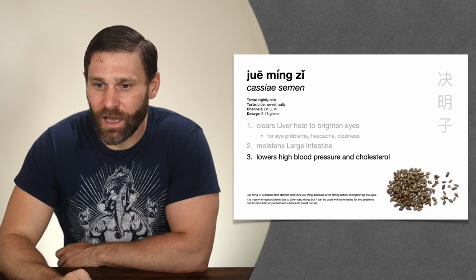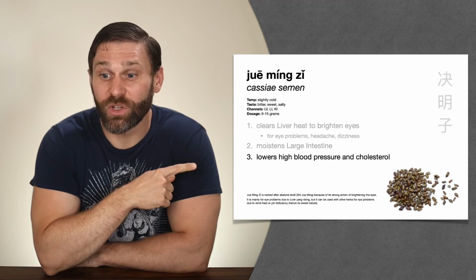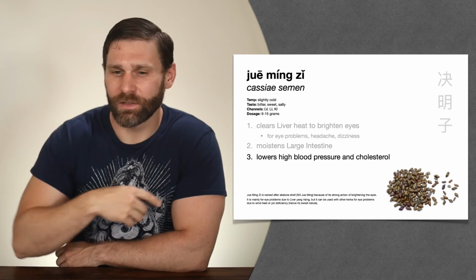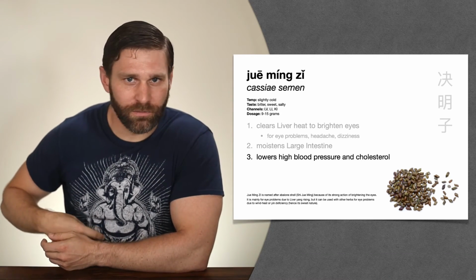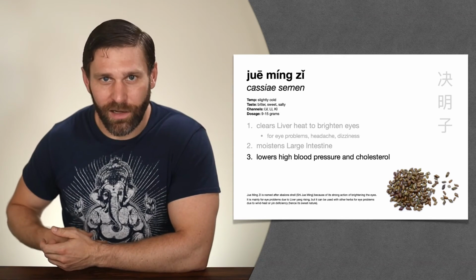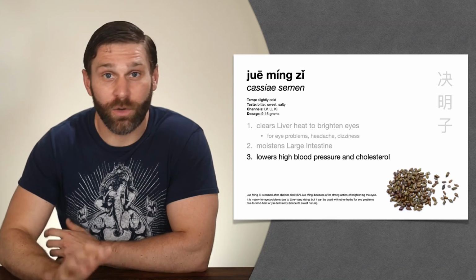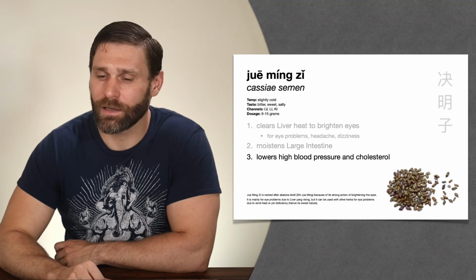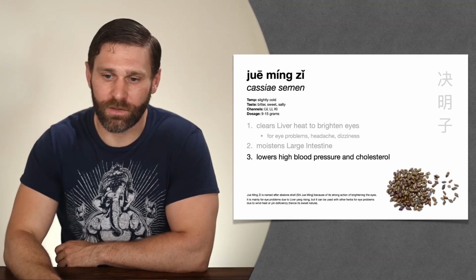And then kind of like Xiakucao, Juemingzi not only lowers high blood pressure, it lowers high cholesterol as well. So again, you can think of this as like a liver thing. When you're stressed out, you've got high blood pressure and high cholesterol. Juemingzi, it turns out according to modern research, can lower both high blood pressure and high cholesterol. So that can make it useful.